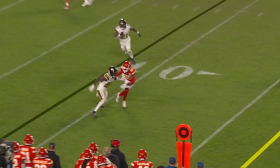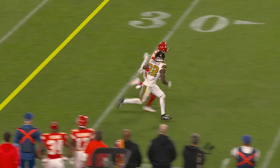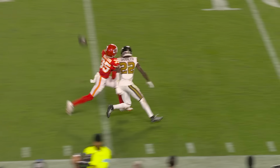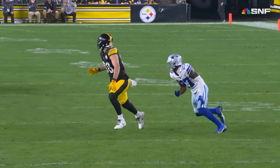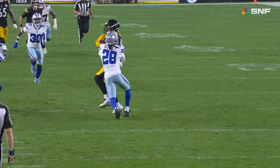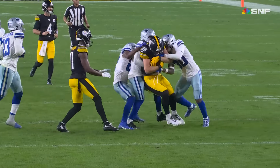Well, with the pressure, Carr gets as much on this throw as he can, and Shaheed is able to... and right to a top receiving threat for this football team. I mean, that's impressive to come off the bench and hit that play.